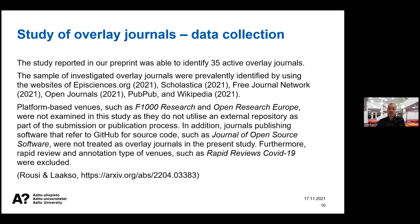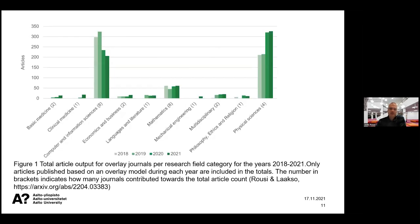But let's take a look at the results of the small study that we did. I think that's significant: we identified only 35 currently active overlay journals. So there are not that many of them yet. Here you can see the total article output for overlay journals per research field category for the years 2018 to 2021.